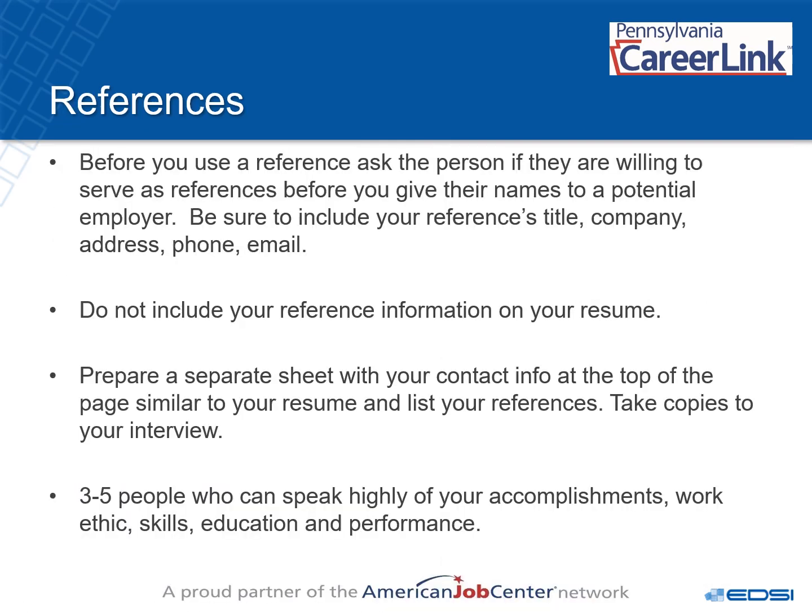The next section that we want to go ahead and talk about are your references, okay? Now, before you use a reference, it's important that you ask the person if they are willing to serve as references before you give their names to a potential employer, okay? Don't just put their name down and then just hope for the best.